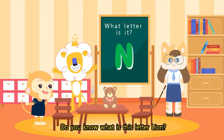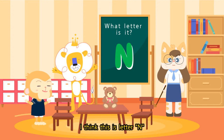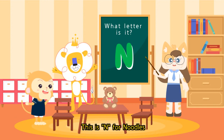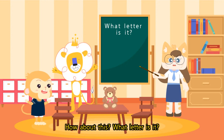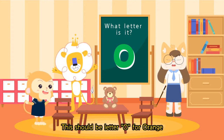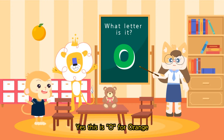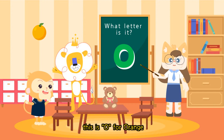So, do you know what this letter is, Lion? I think this is letter N. What do you think, Monkey? Yes, this is N for noodles. How about this? What letter is it? This should be letter O for orange. Yes, this is O for orange. Oh, I see. This is O for orange.